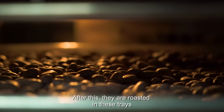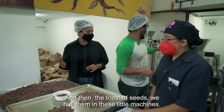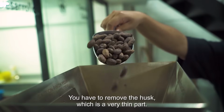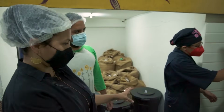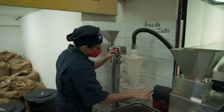Después de esto, se tuestan las semillas. Ya después de la semilla tostada, descascarillamos en estas maquinitas. Hay que quitarle la cascarilla, que es una parte muy finita. Entonces tienes el coco nibs on one side and you have the husk on the other side. Sí. It separates them. They used to do this by hand.